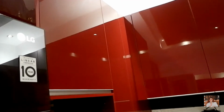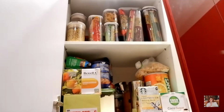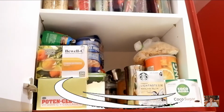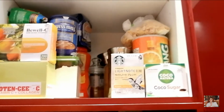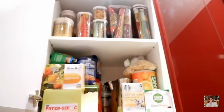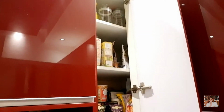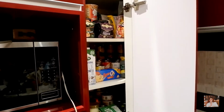Okay guys, so if ever you're curious with our pantry, this is how it looks like. Ito yung sa upper part, we have this cabinet. Diyan nilalagay namin yung pasta, juices, mga stocks ng vitamin C, ng milk, ng coffee. So lahat ng stocks na pupunta dyan. And on this side, when you open our pantry, this is how it looks like.